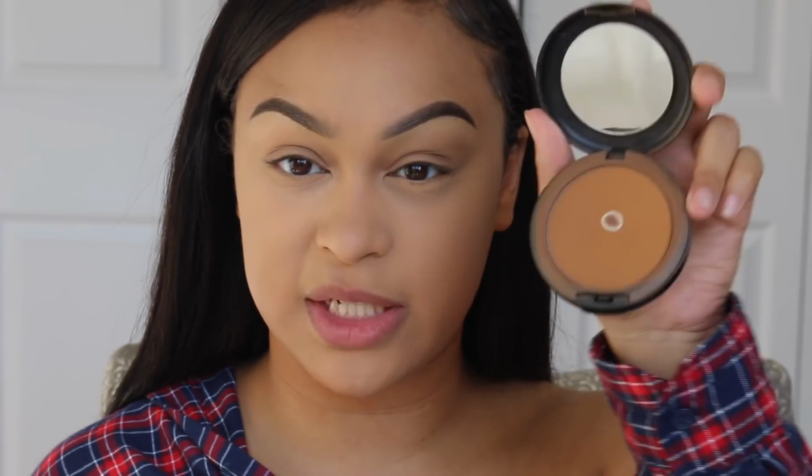So now that I have my mask on, I'm going to contour with my favorite contour product. This is the MAC Studio Fix Powder in NC47. I am going to use my favorite brush, which is the Makeup Shack T80 brush.